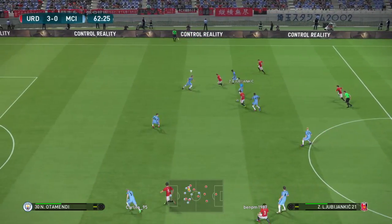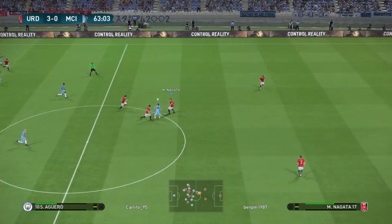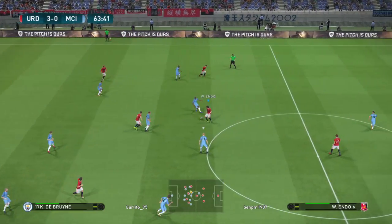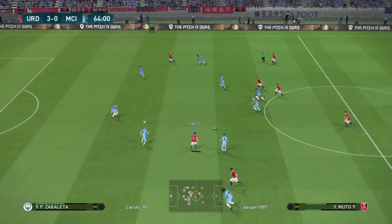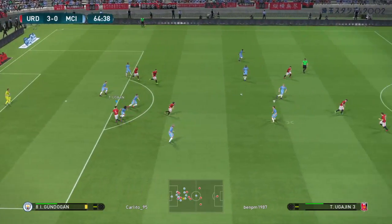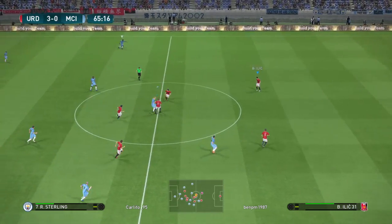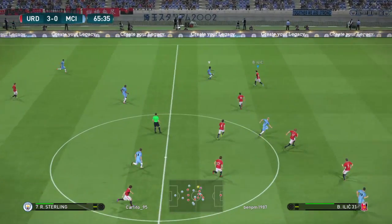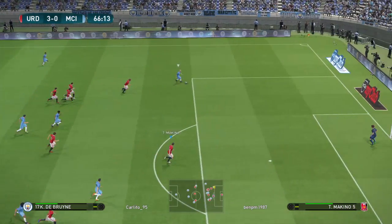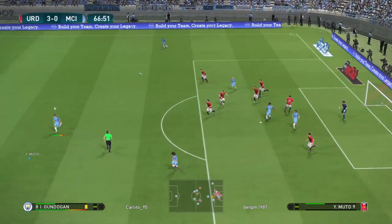Looks like a good ball through. Stones tries the route one option. Boots it upfield. And they've got it back as soon as they gave it away. Chip through. Long and forward. Looks to slip it through. A chance! How about it?